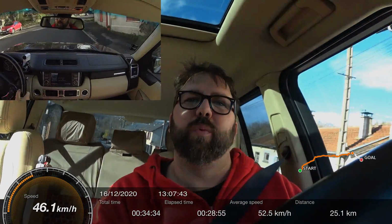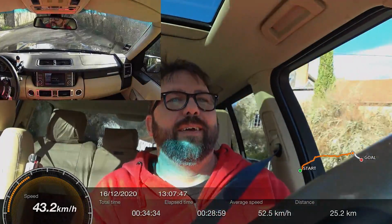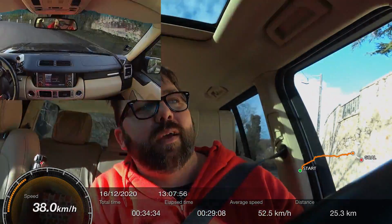Uphill, all the way. With speed limit. Oncoming traffic. This used to be parking all the way along here, but then they've changed it now, and they've got parking bays at certain points of the road.